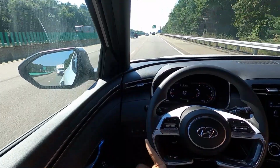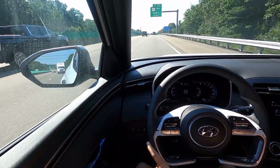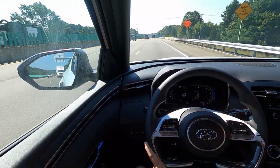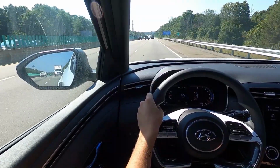Now, when it comes to road noise on the highway, you really don't hear anything at all. The only thing that's rattling, I think, is the piece of paper and the sticker for this car and possibly my GoPro. But other than that, the interior is very well insulated.